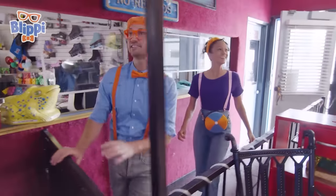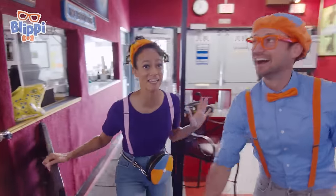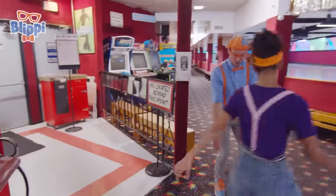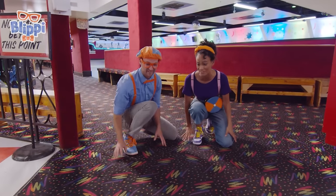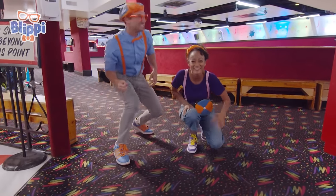Woo-hoo! Wow, look at this place, Meekah. Yeah, it's fabulous. Whoa! And look at the carpet! It's so colorful! Yeah, I love all of these colors! It's so fun!